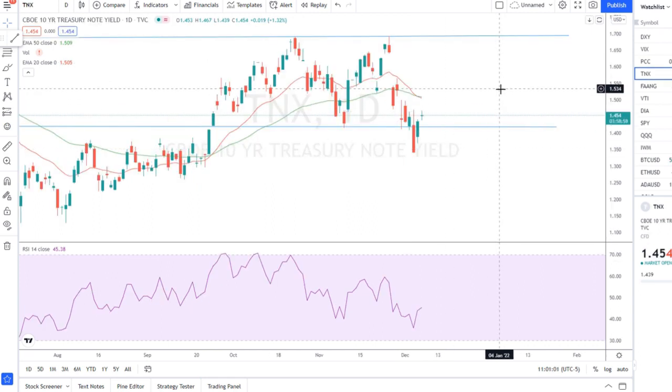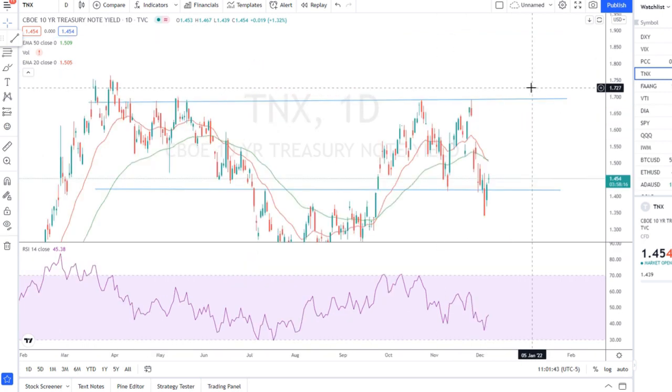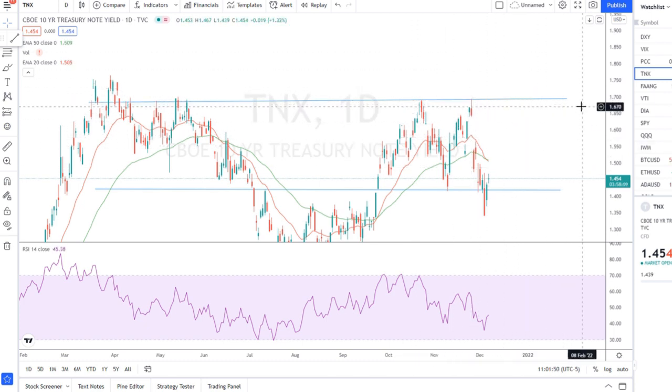The 10-year yield is looking to recover, and what we've noticed is that it's been pretty detached from the NASDAQ and tech-heavy indices, and I only expect the NASDAQ to find weakness when we do reach the higher levels of this channel when it comes to the 10-year Treasury note yield. So maybe above 1.7, 1.75, that's when the NASDAQ will be like, hey, we haven't been at these levels in recent history, and then maybe at that point we could see some weakness.